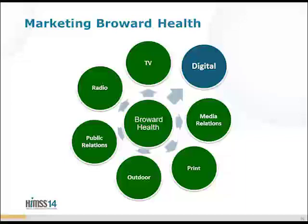Oh, yes. So Broward obviously uses this multi-channel approach. These are some of the different tools that they're using. Social media, obviously, they've got Facebook, Twitter, Instagram, Pinterest, and YouTube. They do digital newsletters, so they do online e-newsletters. They have some in-house technologies, video boards in the hospital that are displaying information for people.